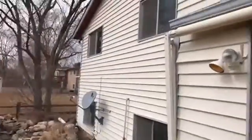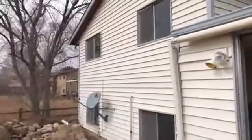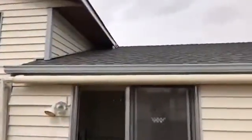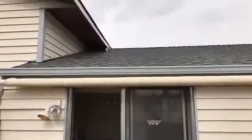We've got a nice big lot here. Plenty of room for the kids and the dogs to play. This is an excellent house once you put a couple bucks into it, and the roof has even been recently done. That looks to be in pretty good shape. I wouldn't worry too much about that.